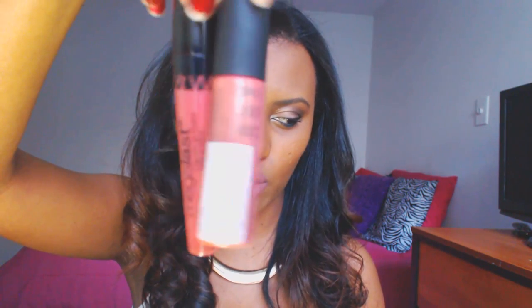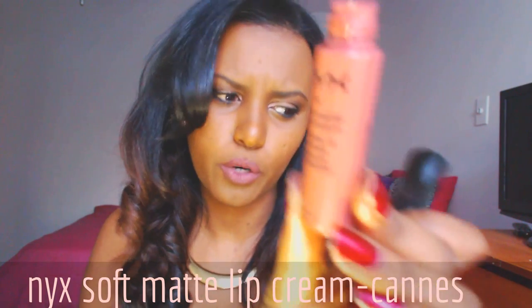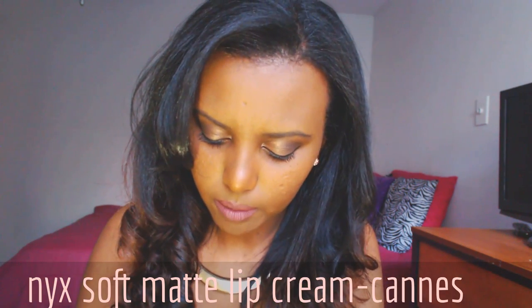And then these two, they're not exactly dupes, but I just kind of wanted to mention them because they dry off matte just like the Kat Von D lipsticks. I'm just going to swatch them for you guys so you can know what I'm talking about. This is the NYX Soft Matte Lip Cream. This is how it looks. I'm just going to swatch that side by side. This is more pinky, a pinkish tone, but still a settled down pink, so anyone could wear it.